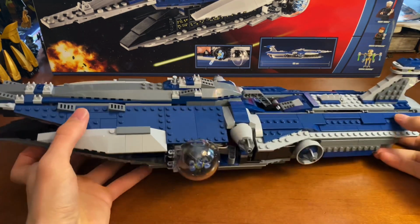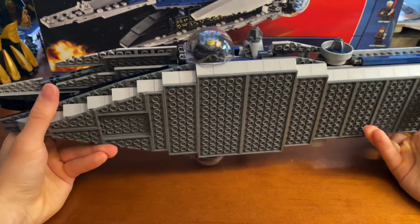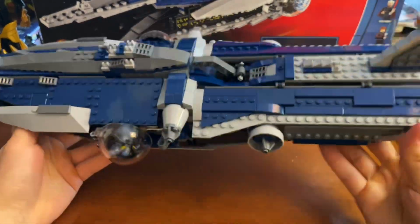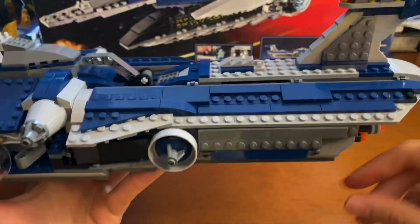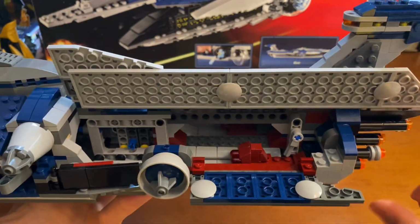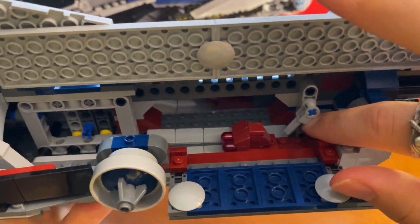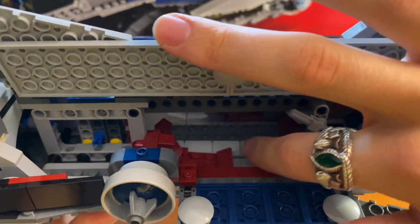But yeah, so this is the main look of the ship. Pretty good, pretty swooshable. You can play with it, no problem. All right, the functions. The functionality is quite neat. You can open it up, of course. Unfortunately, there is a limited space here. There is this train. It goes forward and back.